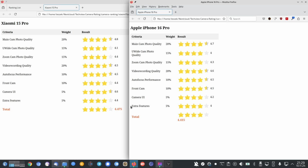Ultra-wide camera photo quality, I'm a bit conservative here. It is better than the iPhone 16 Pro because the iPhone 16 Pro is very, very bad in this case, but I'm giving it only 4.1 points because I think it's the same sensor again as on the Xiaomi 14, and maybe processing changed a little bit, but the 14 has only 4.1. This is why, and it's the first comparison, I'm giving it 4.1 points here.